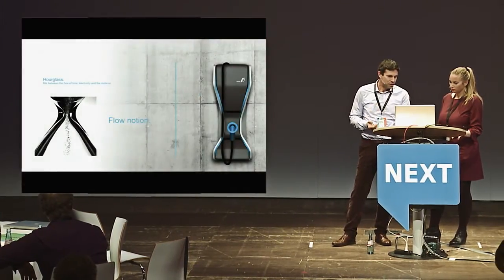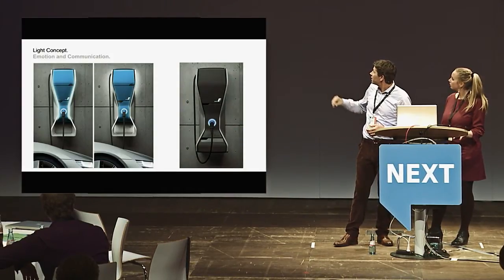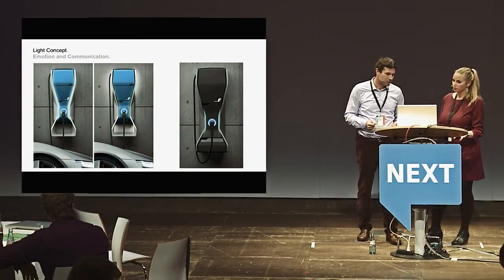By being aware that charging takes some time, depending on your voltage, we made the analogy of the shape to the hourglass of the Wallbox. So you have to be patient. And also, it can indicate the time with a light, a backlit thing. And also in the Wallbox, you see an animation when the current is flowing.